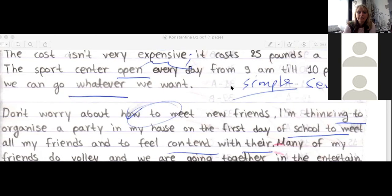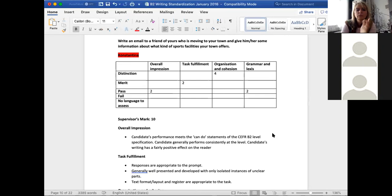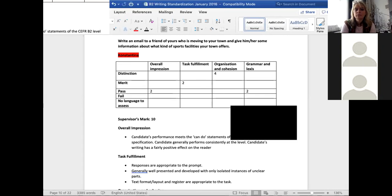Right. And let me show you now something else. I have the paper. Just a second. Where was it? Sorry, I need to stop sharing and start sharing again. Sorry about this. And I've got the standardization. Yes, here we go. Okay.